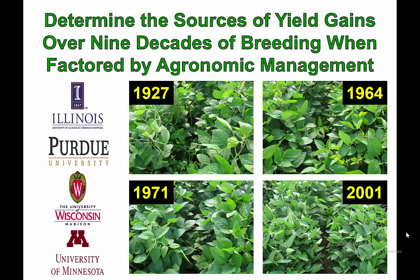To give you an idea, we have 1927, 1964, 1971, and 2001. What strikes you about those pictures? The leaf size. The old ones are big. The 1964 certainly, and the 20s and 30s, those were forage beans. They were introduced as more of a forage bean. But even in the 60s, the leaflet was the size of my hand. If I were a mutant and had a third hand, you could have an idea of what this trifoliate looked like. Now we go to more modern lines, something in the 2000s.